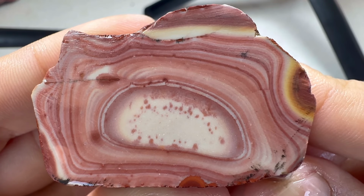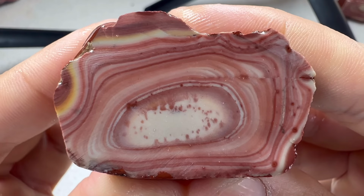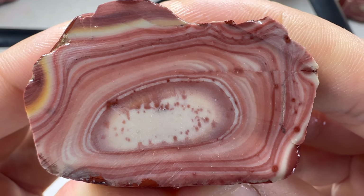Let's take a little bit closer look at the other side as well. I just love the center of this one, as well as the rings. I know I say this sometimes, but this is definitely a new favorite for me.